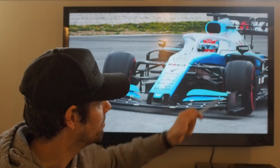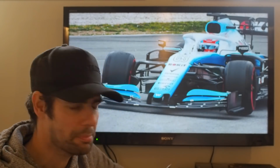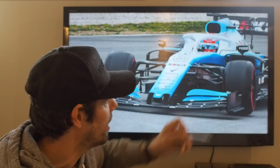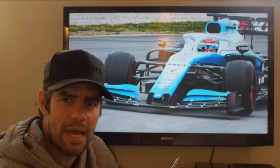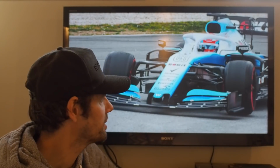To me, it doesn't look as intricate as it could be. It looks bulky. Lots of teams have used this bracket here when they've done it as an aerodynamic device to push the airflow around the inside of the tyre and down towards the barge boards. That to me doesn't look like it's doing that. It doesn't look like it's having a significant aero effect that some of the others have utilised that area for.